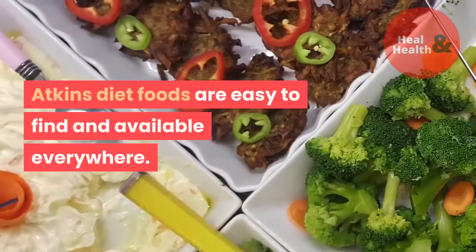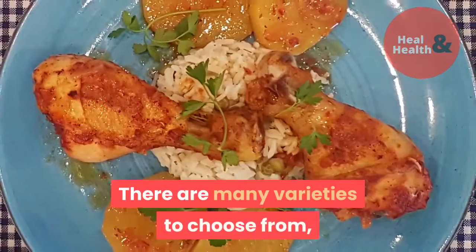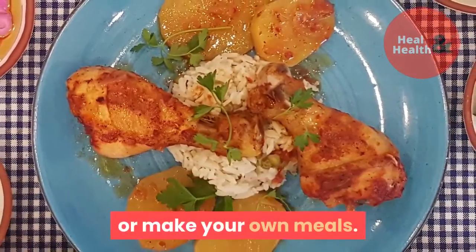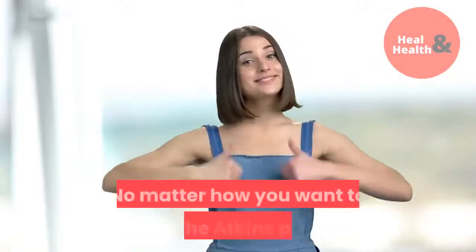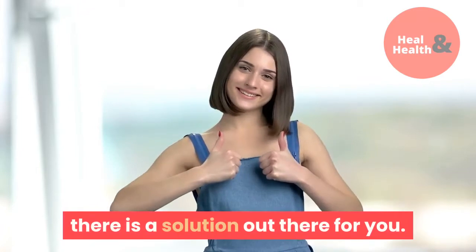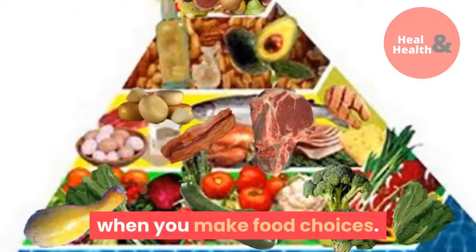Atkins Diet foods are easy to find and available everywhere. There are many varieties to choose from, whether you pick prepackaged low-carb diet foods or make your own meals. No matter how you want to do the Atkins plan, there is a solution out there for you. You'll need to keep the Atkins food pyramid in mind when you make food choices.